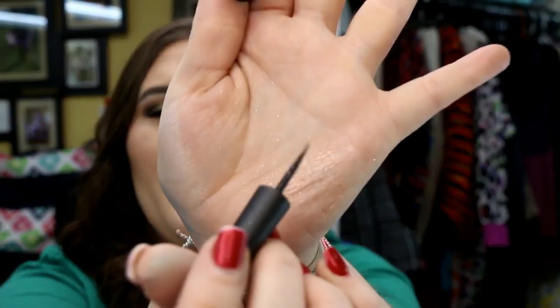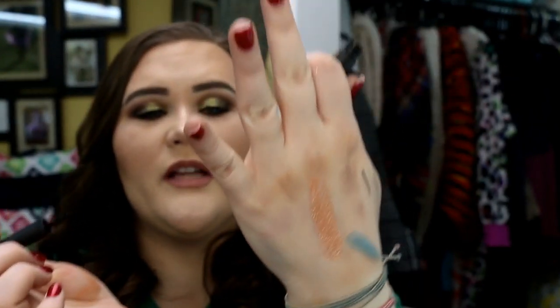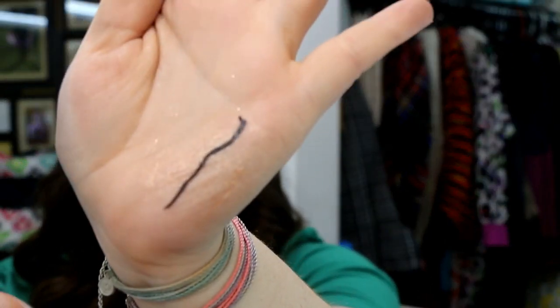One that I have been using though, this is the Milani Stay Put Matte 17-Hour Wear. This one has continued to kind of surprise me. It has a much smaller tip on it, and look at the black. Oh, girl, it is not nearly as watery. Look at that. It is so black and intense, and it does dry down matte, and I'm telling you, this stays put so well. I have only had a couple issues with this one on my lid, and it's because I had the shakes, and I'm pretty sure that I kind of flicked it a little bit, so it can be a little hard to control.